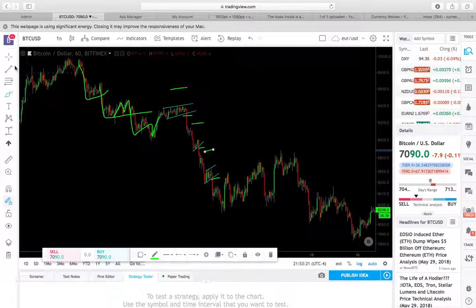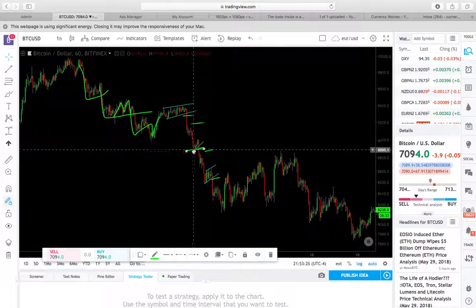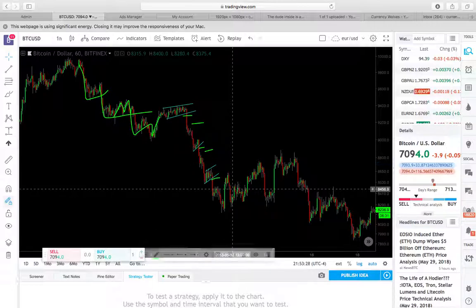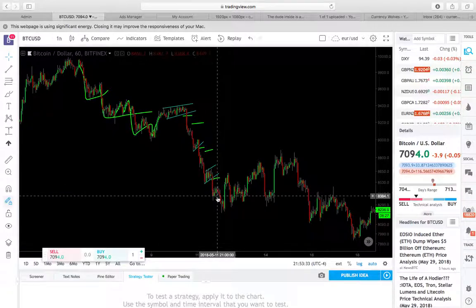And what I was doing was I was just trail stopping. Whenever it got into profits, I was just moving my stop loss down into profits. So pretty much all the risks were off the table once I entered into this third scaling right here. All my risks were off the table.